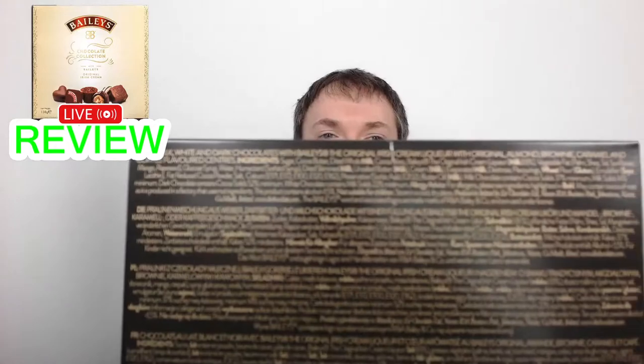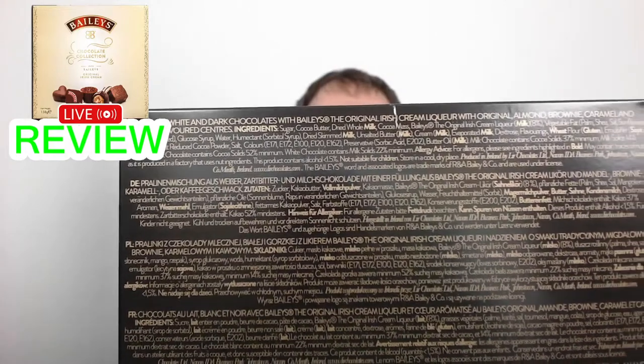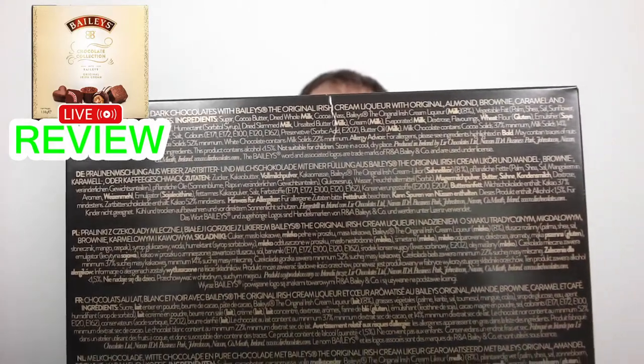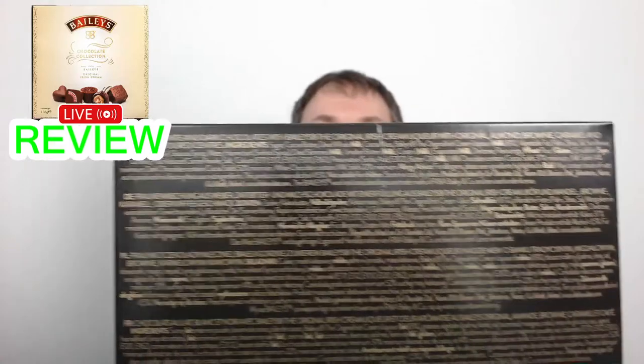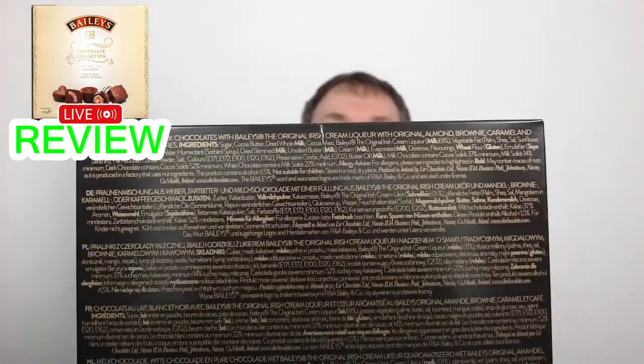I'm not wowed by the packaging, I have to say. I guess the front's perfectly fine, but yeah. So what does it say there? Okay, it's got English, of course. Let's have a look. So milk, white and dark chocolates with Bailey's, the original Irish cream liqueur, with original almond, brownie, caramel and coffee-flavoured centre. So there we go, it gives you a bit more description there.